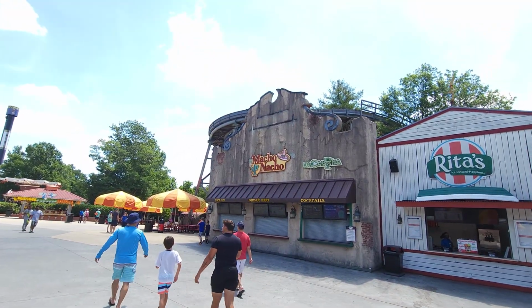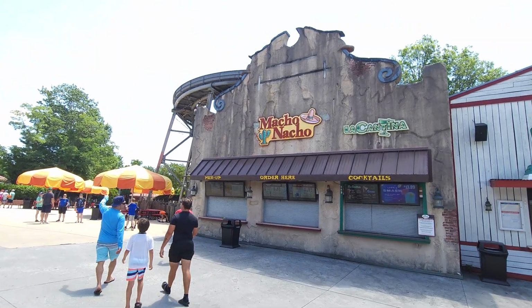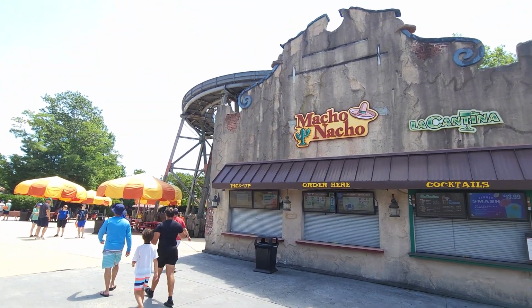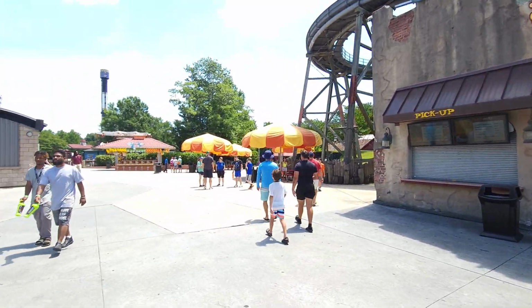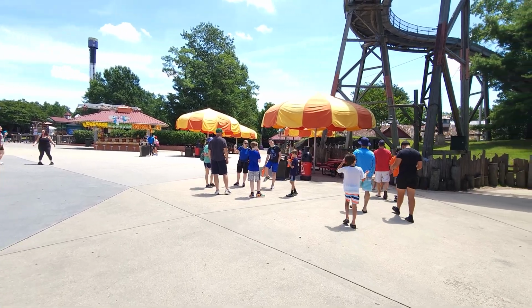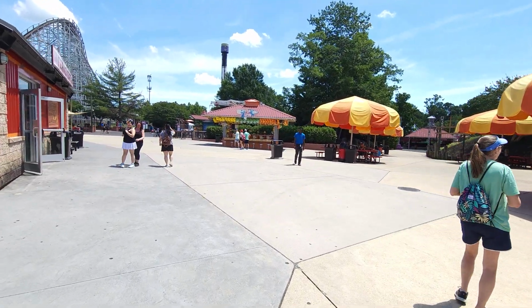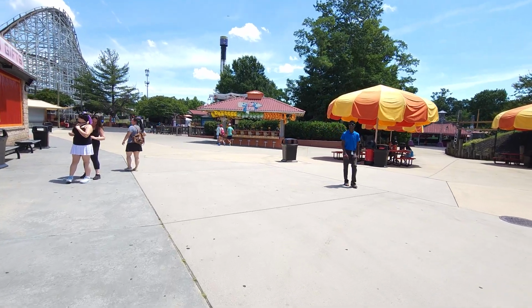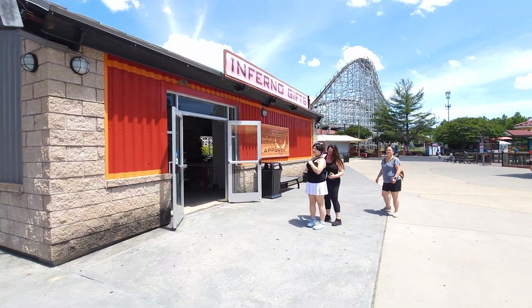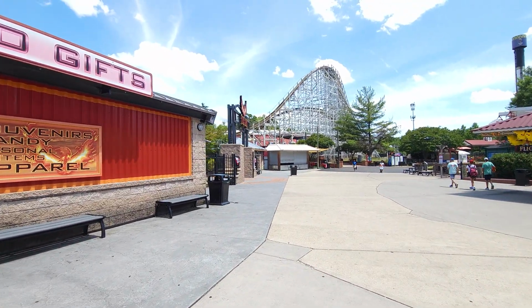Now, if you look behind Macho Nacho, you can actually see the other part of Shipwreck Falls. So like I said, it looks like that's going to be leaving soon. So I'll be curious to see what they turn that into. And over here, you've got pretty much a seating area. And you got Top Spin, which is a game. And this is Inferno Gifts, which is where Firebird lets out. And right around this corner here is actually where you can get on Firebird.